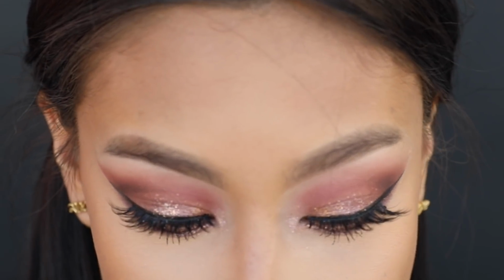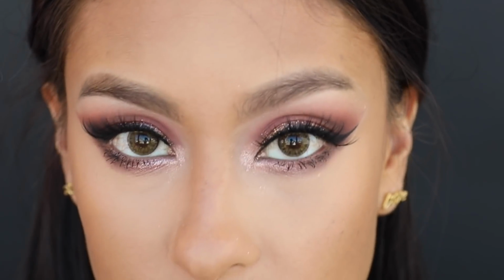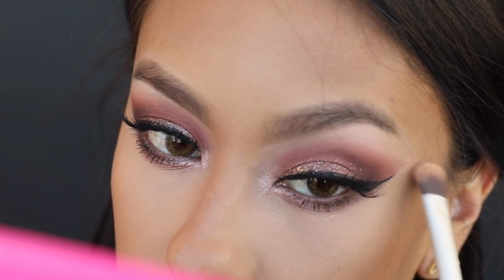How beautiful is that? And then to finish off the eyes, we're gonna go in with Rotor Man, the lighter. It's got like a pink undertone to it, and highlight our brow bone with that.